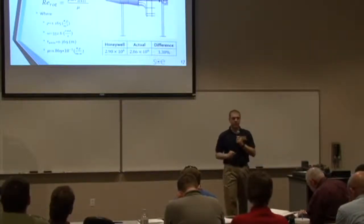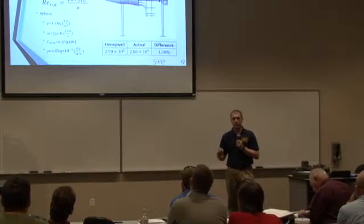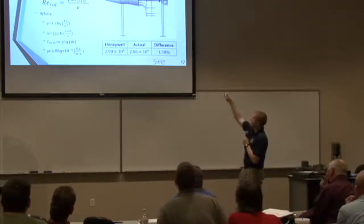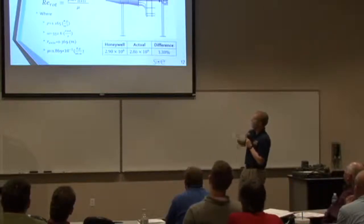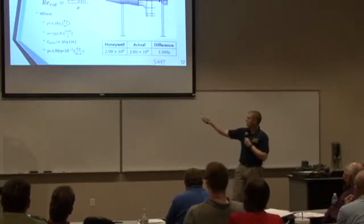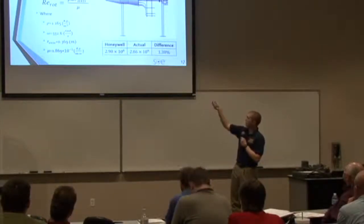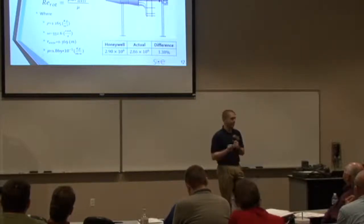The first non-dimensional parameter is the rotational Reynolds number. It correlates the rotation of Iris to the rotation of a disk by burn slot. Again, this is the rotation of these test sections as it spins around the drive shaft. We have Honeywell's design point value, and then our value calculated from the physical dimensions of Iris, and then the percentage difference between the two.